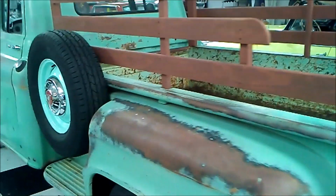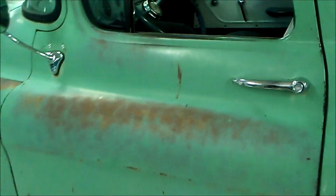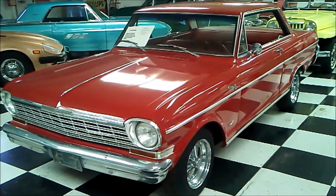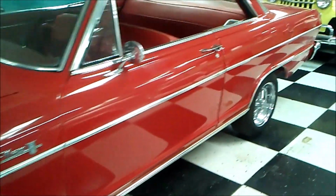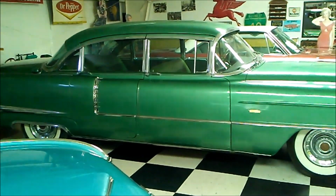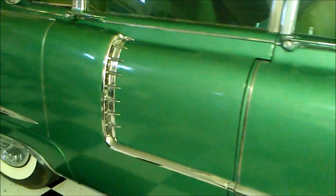Another pretty stock truck. The way people would have used them and remembered them looking. Basic transportation, Chevy 2. I'm sorry, Nova. Red on red, on red, on red, on red. And a real land yacht. Interesting chrome.